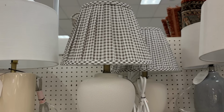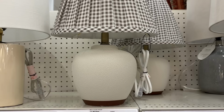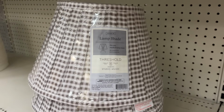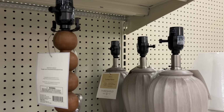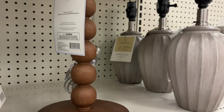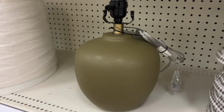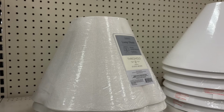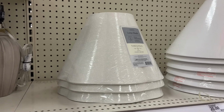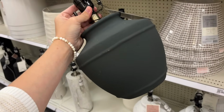As is this beautiful white speckled lamp with the checkered shade. I think it is just so charming, and I love that they sell this shade separately because this one also comes in at a pretty hefty price. So if you have a lamp base at home that you love, you can just buy the shade to add a little bit of character and charm to your home without having to make the investment of the entire lamp itself. I also love the scallop detailed shade that they have. We have a couple of those in our bedroom at home, and just the assortment of beautiful lamp bases that they have available at Target right now.